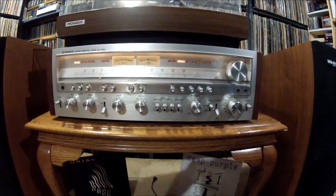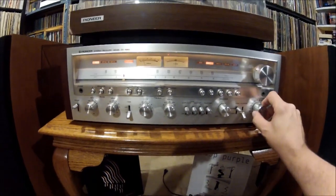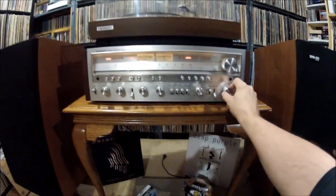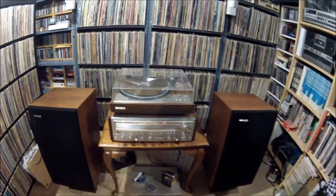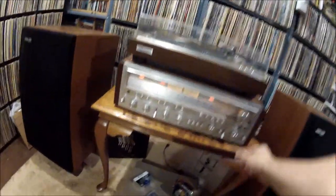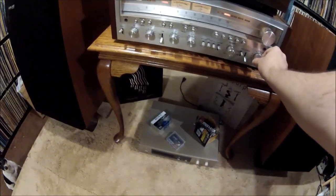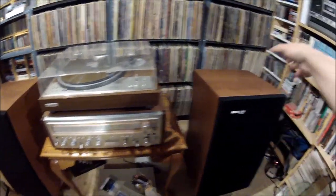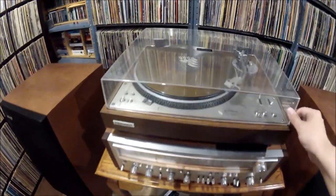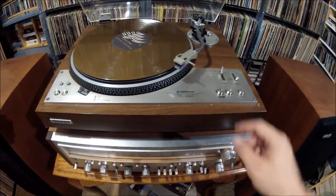Some FM going there. I don't have an antenna hooked to it, so I'm just barely getting a stereo signal. But man, this is 125 watts, 1970s watts, and that's crazy loud. Oh, just as I want to crank it up, they switch songs on me. Speakers are in good shape, haven't cleaned up the cabinets. The turntable is a PL530. I have one of these.